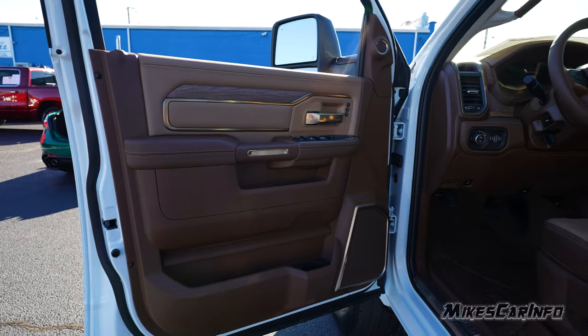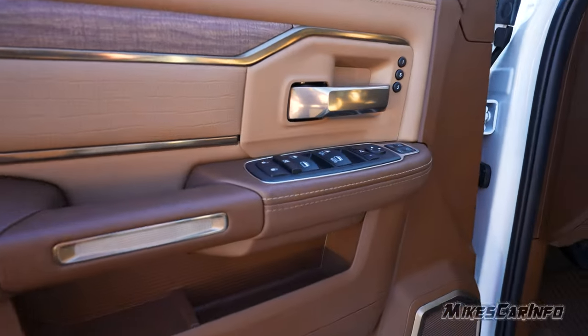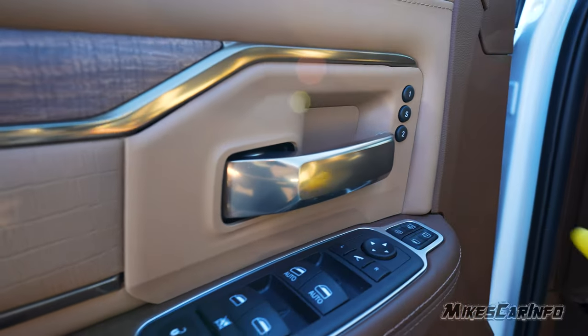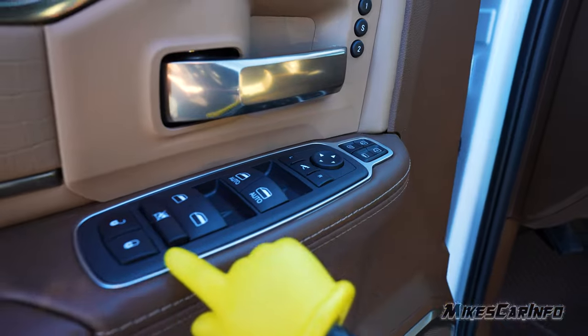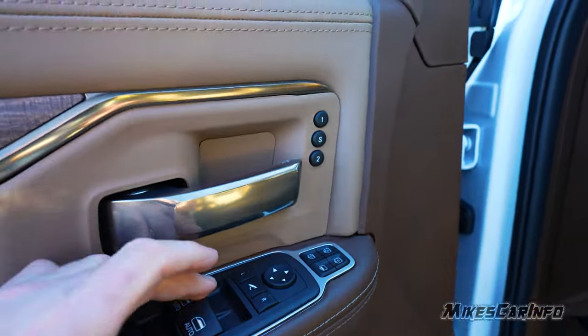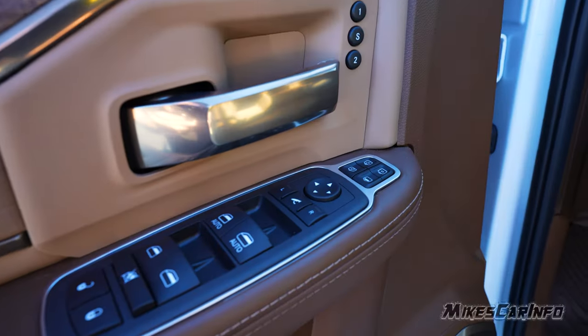The inside of the driver's side door is just like the other side, except it has a few more buttons. There's two presets here for the power seat. There's also the door locks and power windows, and the front two are one touch up and down. It is laminated glass as well, so it's one touch up and down here in the front.